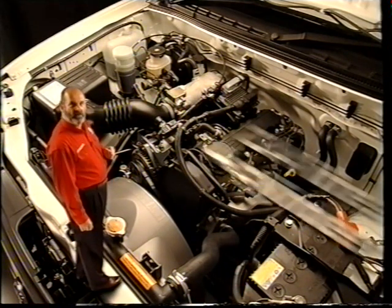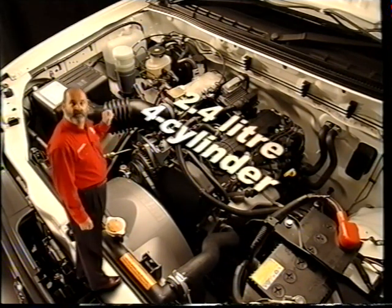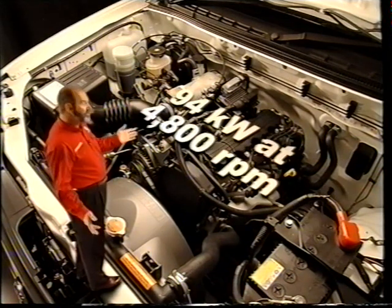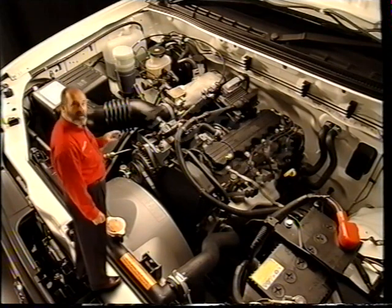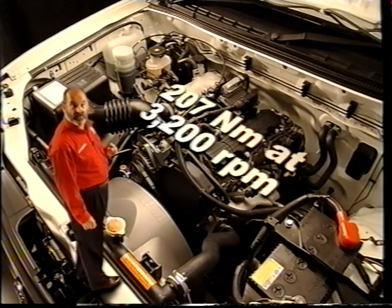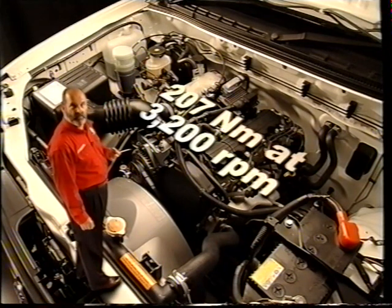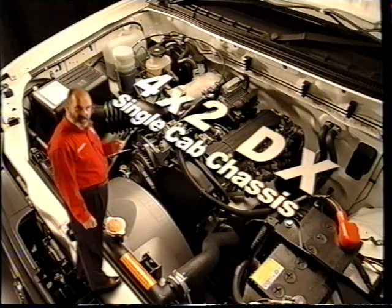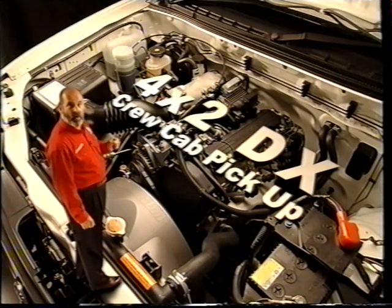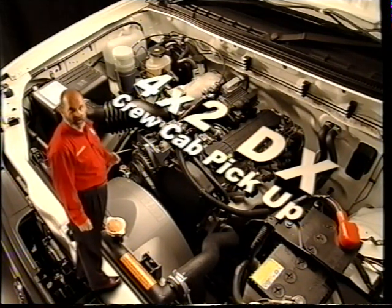RA Rodeo offers a 2.4 litre, 4-cylinder engine which produces 94 kilowatts of power at 4,800 RPM and 207 newton meters of torque at a very low 3,200 RPM. It's available in the 4x2 DX single cab chassis and the 4x2 DX crew cab pickup.